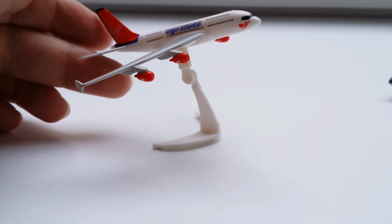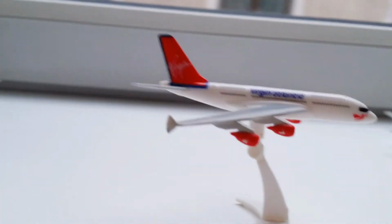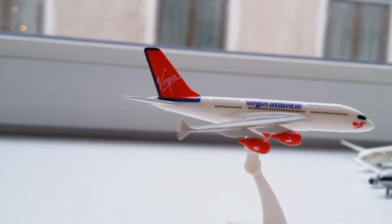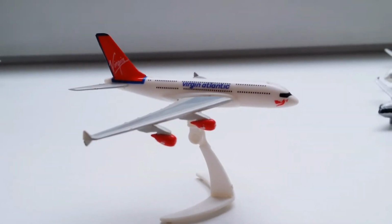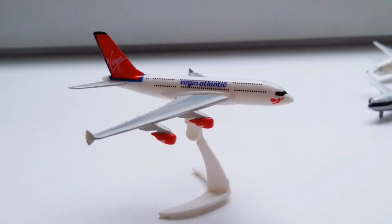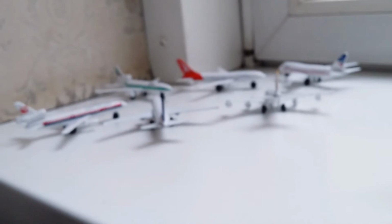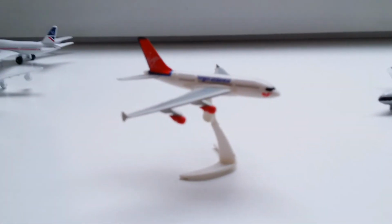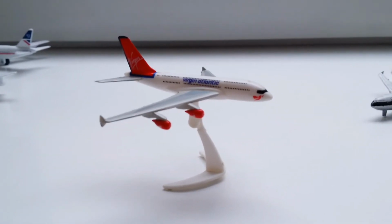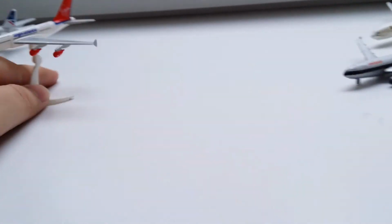It's got red engines, and then of course we have Virgin written on the vertical stabilizer right there. And the livery looks pretty good, and this is so small that I measured it, and it's actually 1 to 1,000 scale. So all the others that you see over there were like 1 to 550. But this one is like 1 to 1,000. Anyway, so it looks pretty good.